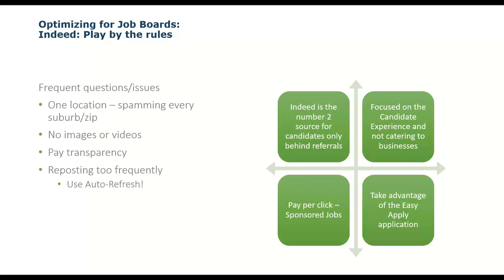Here we have also reposting too frequently. I have one suggestion for you all. Simply navigate to administration, account information within your ATS, and enable auto refresh if you have not already done so. This feature is going to resubmit your job ad to our distribution network as if it were a new opportunity every 28 days with no additional intervention from you.